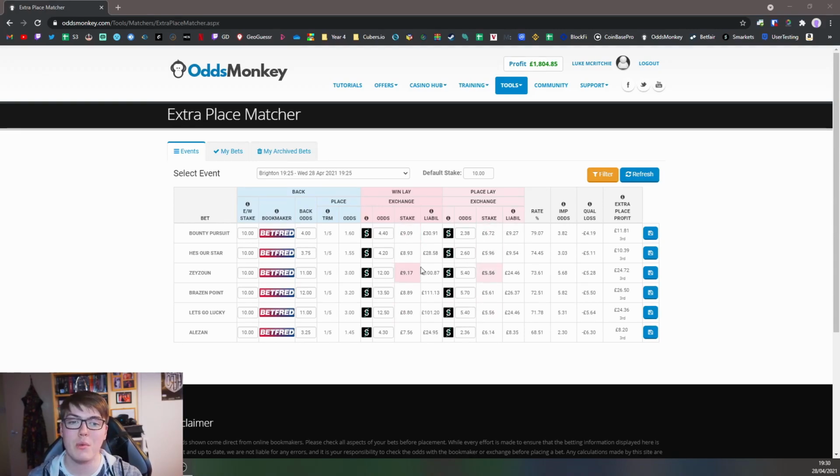But if we take something with a lot higher back odds, let's say Bounty Pursuit actually had 45 back odds. If you're looking at the exact same stakes of £10, you're looking at almost £350 liability on the win lay and 56 liability on the place lay. So if we're speaking about liability, then I've got to cover shared liability.